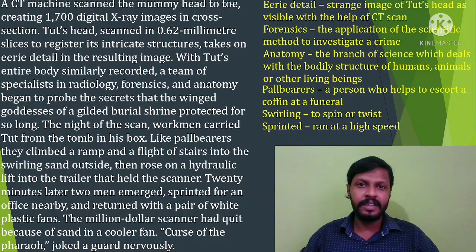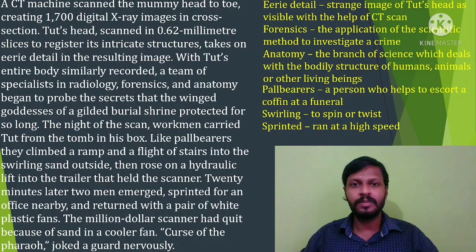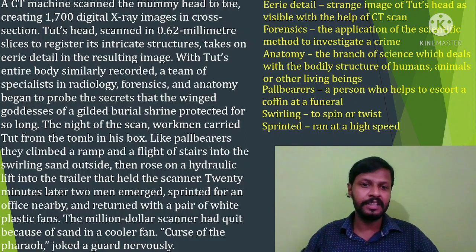So on that particular day, when it was scanned, the body was taken like pallbearers, those who carry the dead bodies. That is the way they carried it outside. Then from there, it is 26 feet up, and they lifted it using a hydraulic lift.